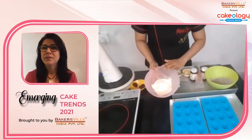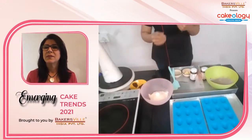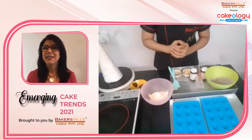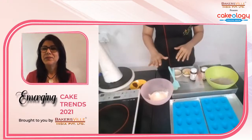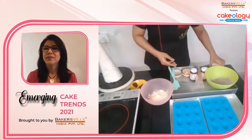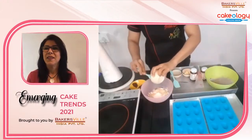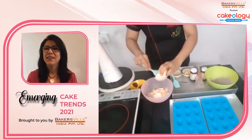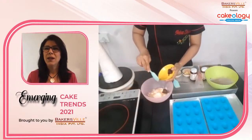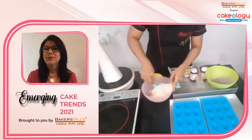I have taken this premix in a bowl, and it needs only 2 things to be added. It just needs oil and water. The recipe and proportions are written on the pack itself. It's very easy to follow. So we're just adding water to this, and the oil, and the apricot filling. All in together? Yes, all in together. It's very easy, Rose. Just mix it together.